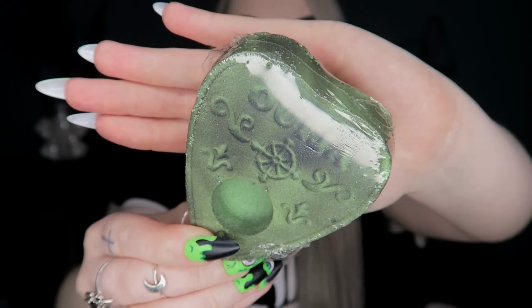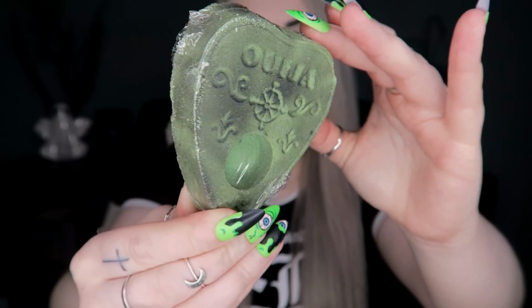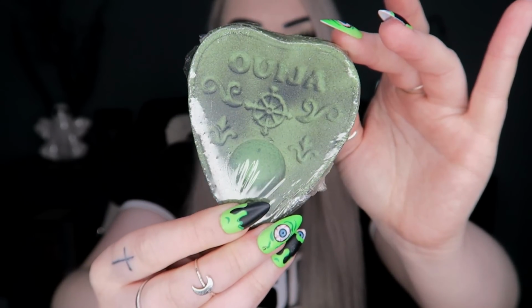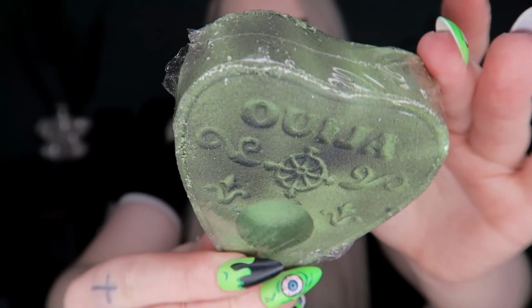Then we have a Ouija planchette bath bomb. This one is Thai lime and mango. A little smaller than the other 2, maybe like the same size as the previous bath bombs, but looks so cool though. And then finally in this one we have a skull soap.